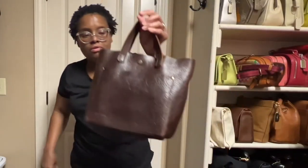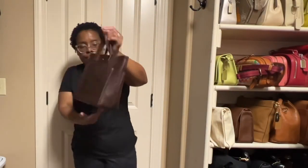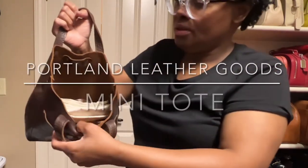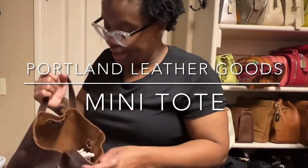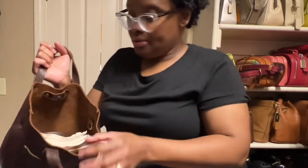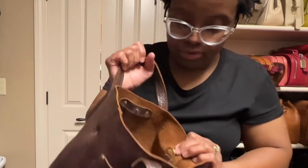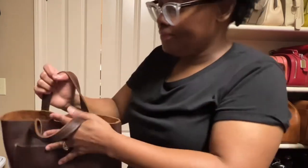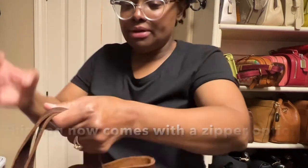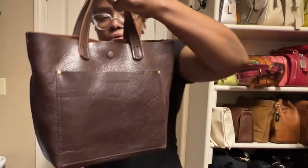This is my Portland Leather Goods mini tote. It's a mini tote, but it does hold a lot. Comes with a crossbody strap, you guys. Has D-ring hooks on the inside there. Preference would have been to have it zip on the top, but it's a cute little bag.